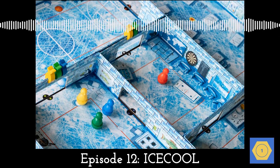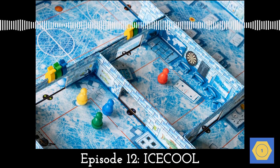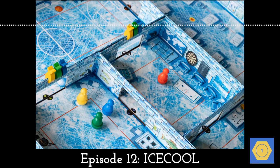ICECOOL is light and fun and kind of bonkers, with plastic penguins careening all around the board. And sometimes over the board. If you flick the very top of your penguin, you can make him jump. If you do it right, he'll jump over a wall. My stepson is the best at flicking his penguin over a wall into another room.